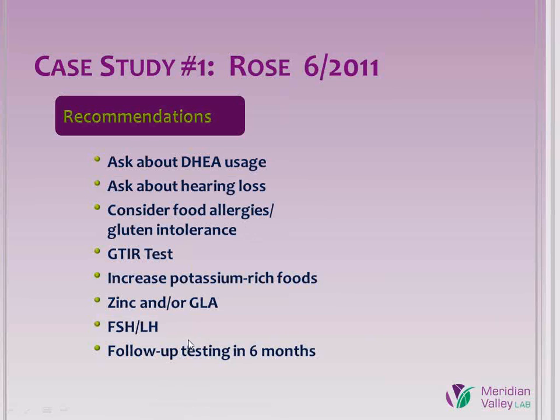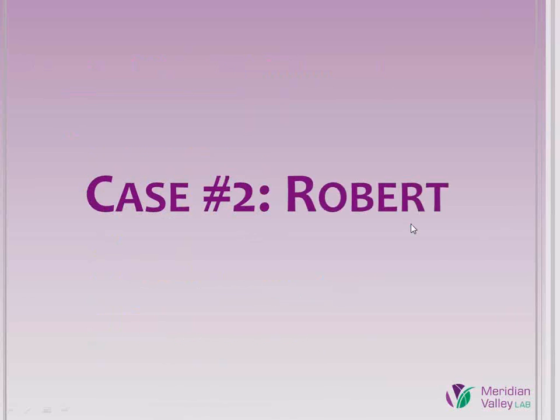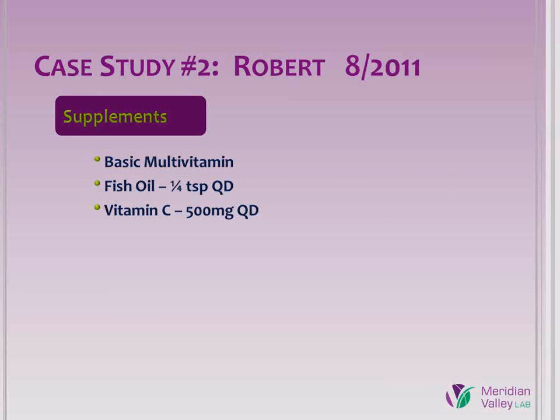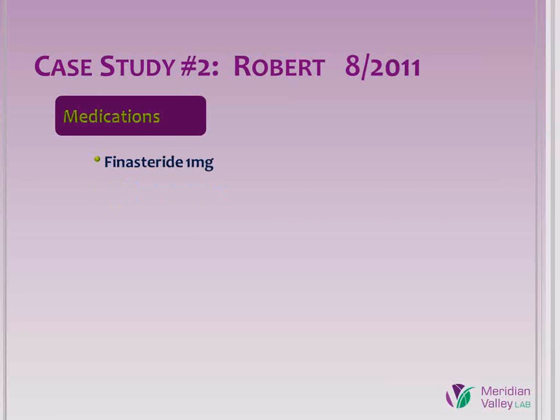Okay, we're about to move on to the male case here. Robert. Robert is a 52-year-old male, 5'10", a little bit overweight, slightly elevated blood pressure. He's been diagnosed with BPH. He's taking some basic supplements, and he's taking finasteride, which is a prescription 5-alpha reductase inhibitor.